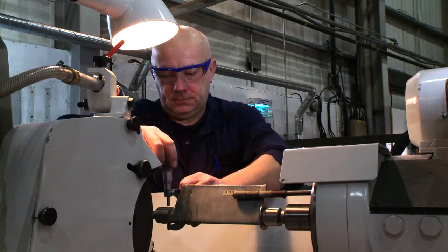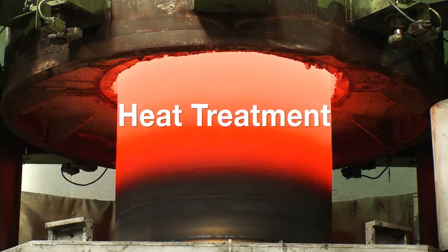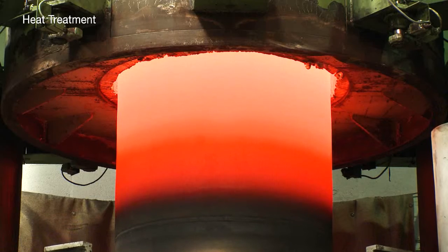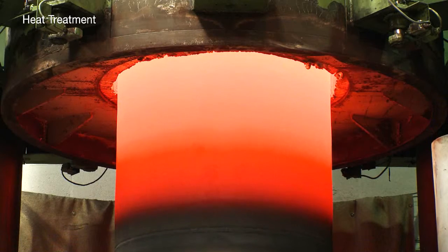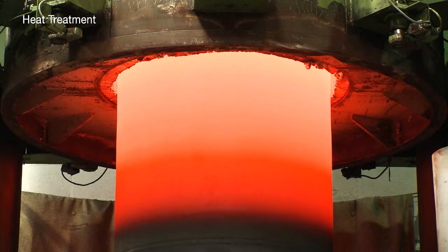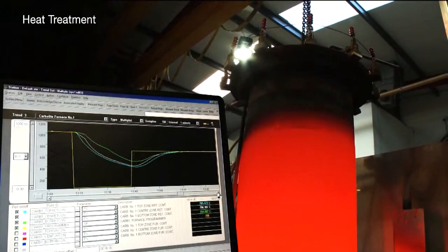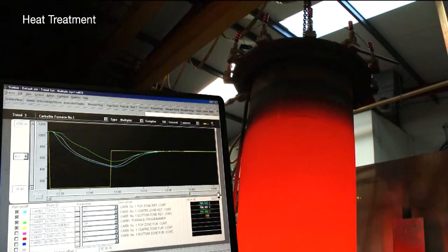RWG carries Siemens approvals for all repairs and processes. On completion of welding, components undergo heat treatment. The process time and temperature of all components undergoing heat treatment is monitored by our Experience system. This data is fully retrievable.